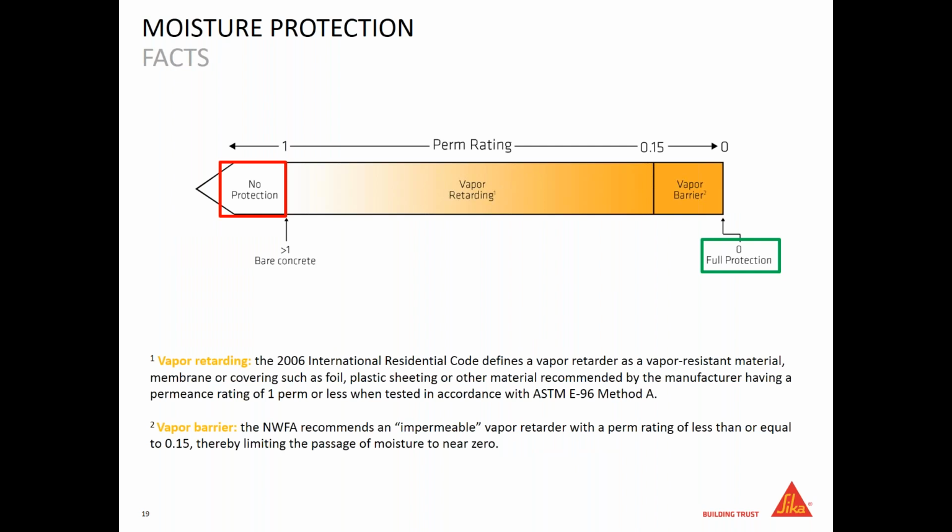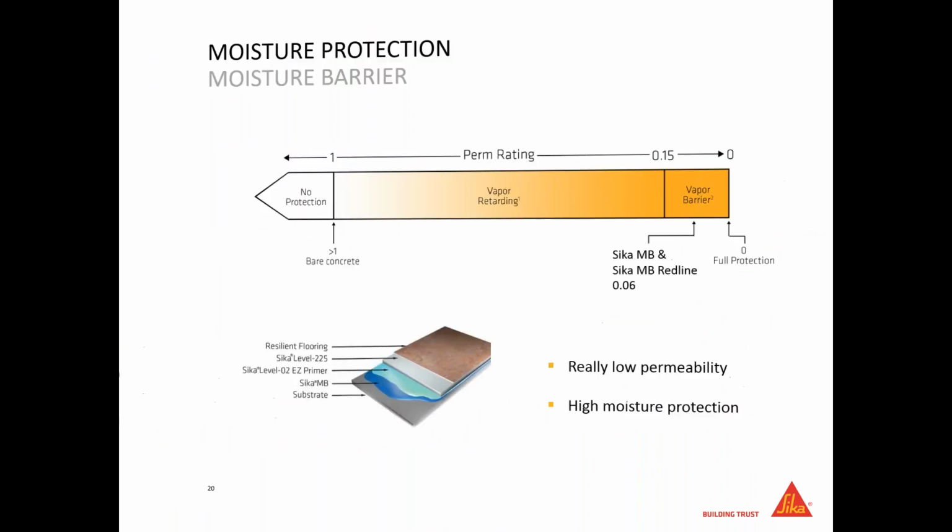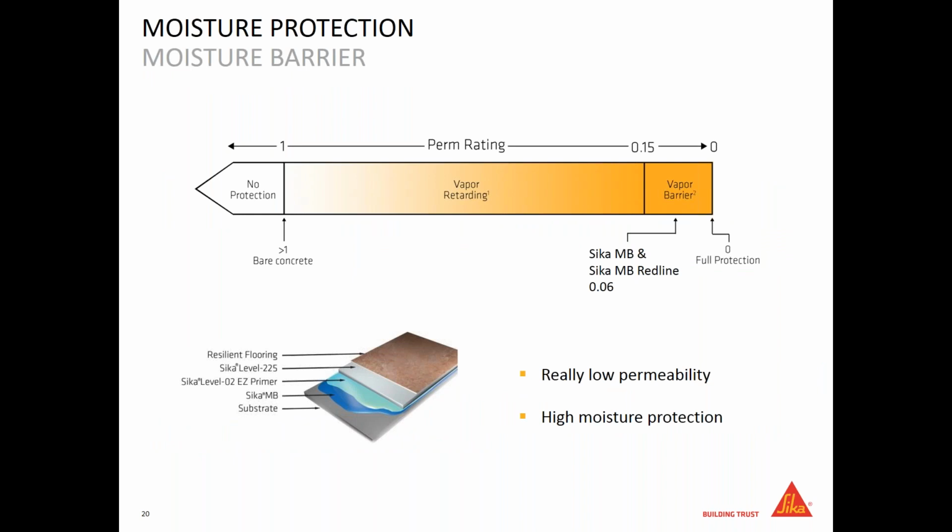So let's get some facts about moisture protection. The industry rates moisture protection with a PERM reading. From 0.15 to 1, we have what the industry calls vapor retarders. It means that the moisture will still go through the system, but a lot slower. If the PERM reading is between 0 and 0.15, the products are considered a vapor barrier. It means that the moisture will be completely blocked by your system. Our CCAP and CCAP Redline are both around 0.06, so they are considered vapor barriers. That's why we can say they block up to 100% RH or 25 pounds calcium carbide.